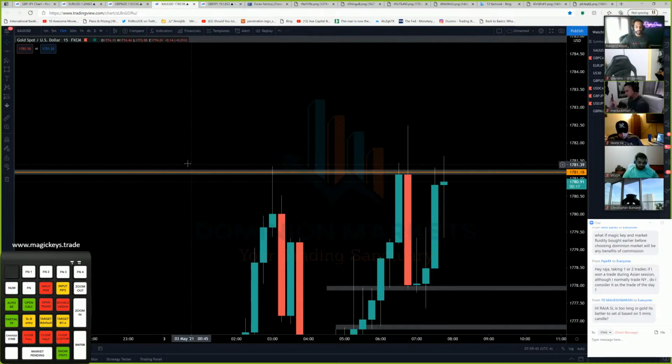Stop loss is too big on gold. Yeah, that's why we want to see how we break above the high right here, especially when this candle is about to close over here as well. If it closes below this area, then it's kind of tricky, right?